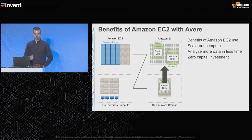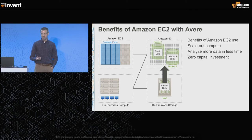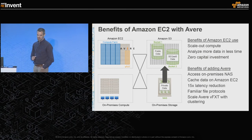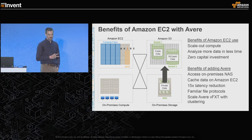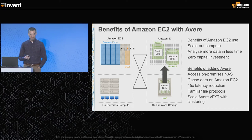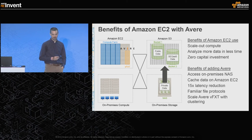Okay, so with the Avere solution, we've been able to add a couple of lines here, and make a little bit of a richer ecosystem. So you all know what the benefits of EC2 are for us. Without a significant capital investment, we can analyze more data than we would be able to do with our on-premises infrastructure. When we add the Avere solution in, we can access our on-premises NAS where we have a significant amount of data. That data is cached for EC2 instances. The latency between EC2 and our Cambridge headquarters is reduced for active data. And it's presented using familiar file protocols. The virtual FXT solution from Avere can also be scaled just by adding nodes to the Avere cluster at EC2. So it can grow and shrink with our workload.